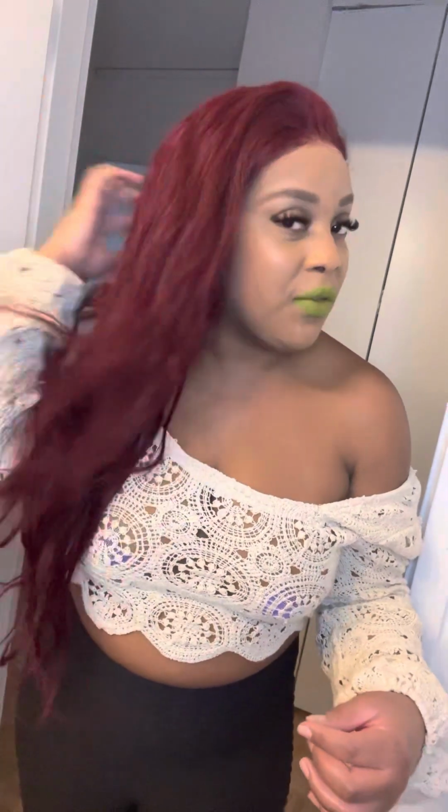All right, this wig is a burgundy wine, okay, guys? It is a burgundy wine 13 by 4, and it is a true 13 by 4 body wave lace front wig. It is 26 inches. Hold on, see if y'all can see the inches. It's 26 inches. It's 150% density, and AFSISTERWIG is one of those companies that, for their affordable wigs, their densities are always on point. My 150% density wigs never feel super thin. They always give me what was promised and even more. Look at that. It's very luscious, very luscious.